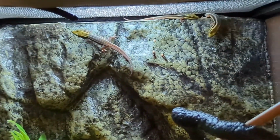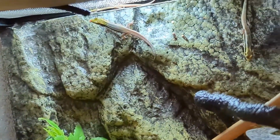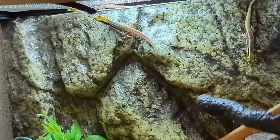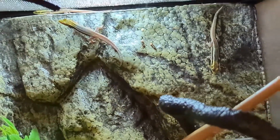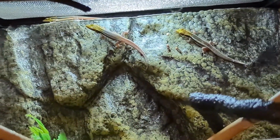Oh no, there he is. The 4th one is probably underneath the lip of this thing, because the Exoterra tanks have a little lip. But yeah, I love these geckos. They're so dope. Really cool. My favorite day gecko species, I think, so far.